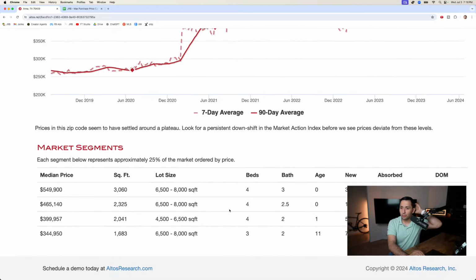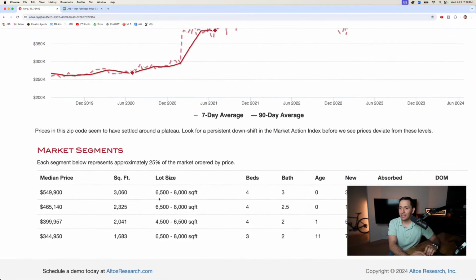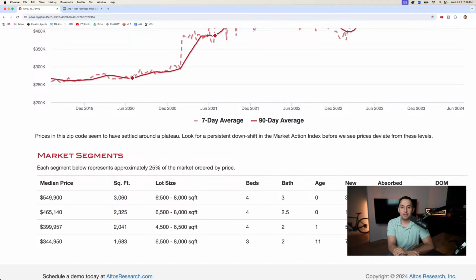All right, so the real reason that we are here is because I like reviewing the market segments that this gives us. The market segments that it provides give us a good understanding of what the asking price is, so what the price of real estate is in the city that we're looking at, in this particular case, Anna, and it matches it up with the type of property that we're buying.